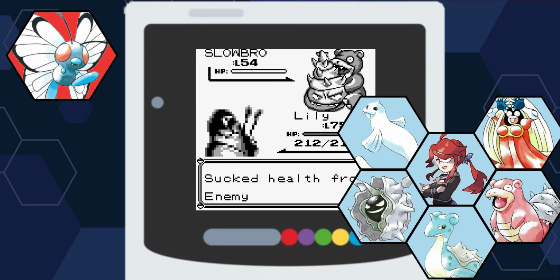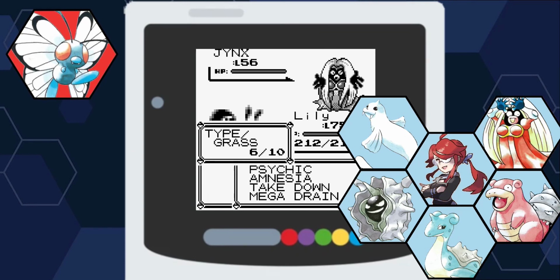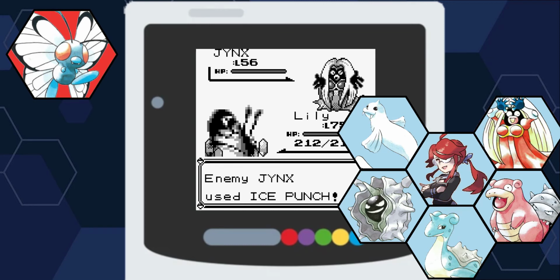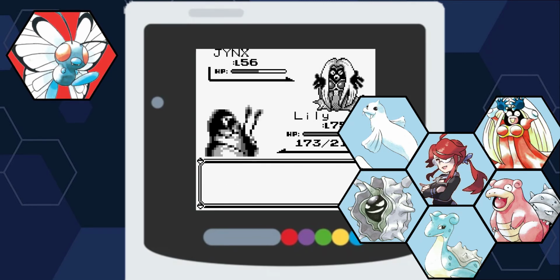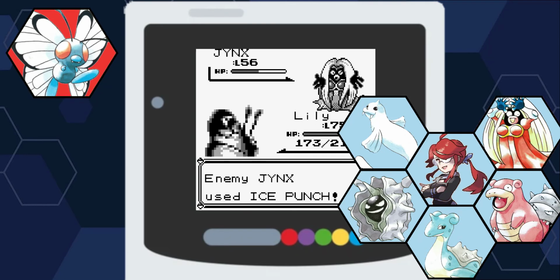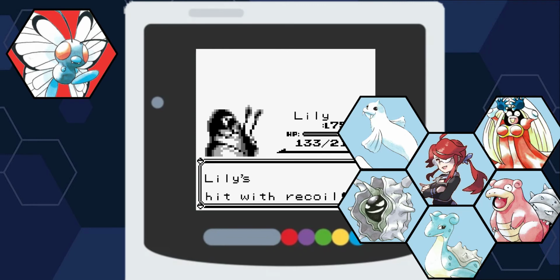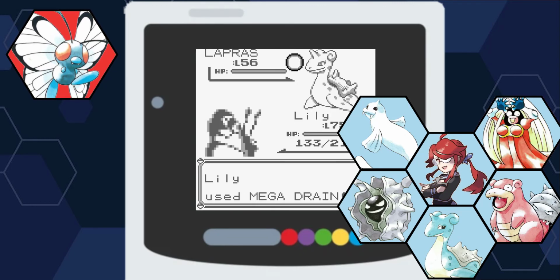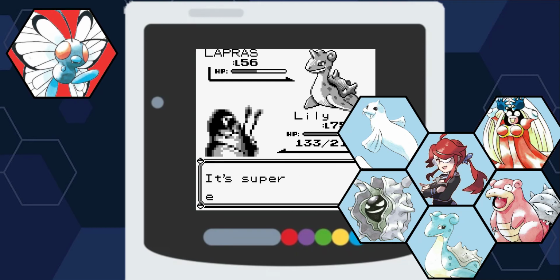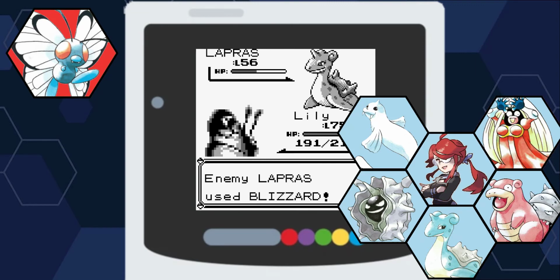Jinx comes out next, and we miss our Take Down attack and get socked right in the face by Jinx's Ice Punch attack. We continue to be clobbered by Jinx's Ice Punches as we keep trying to take it out with Take Down. Once it goes down, out comes Lorelei's ace Pokemon, Lapras. It lives our first Mega Drain as it tries to freeze us with its Blizzard attack. We live that and survive not being frozen to finish off the Transport Pokemon with our Psychic Power.